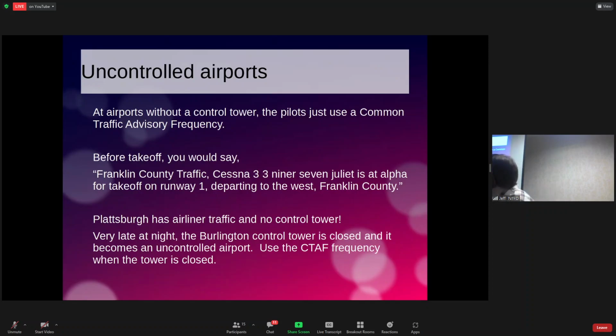And before you would even say that, you'd listen, because other people may be coming in, may be leaving. Somebody might be doing touch and goes and flying over and over again in a circle, and you've got to keep track of where they are and stuff like that. The strangest airport that you're ever going to find is Plattsburgh, because it has airliners flying in, sharing the airport with general aviation people in Cessnas and stuff, with no control tower. So you talk to the big boys just like you talk to the fellow Cessna people.